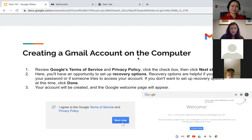Next, you will then review Gmail's terms and services and their privacy policy. So once you read through or skim, whatever you please, check off the box and then click next step. And then you created your Gmail account on your laptop. And then it will automatically bring you to the welcome page. There's also a recovery option that's optional. You don't have to do it if you don't want to, but sometimes it's good.